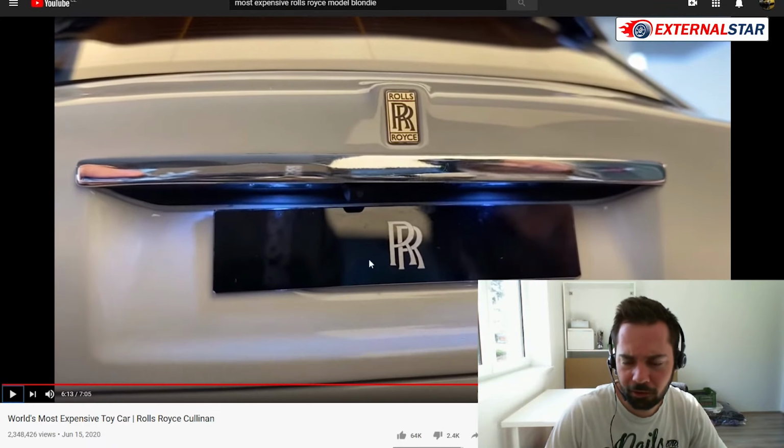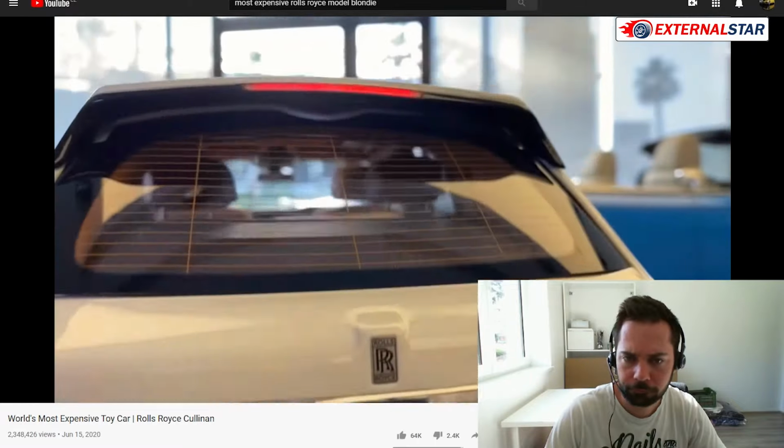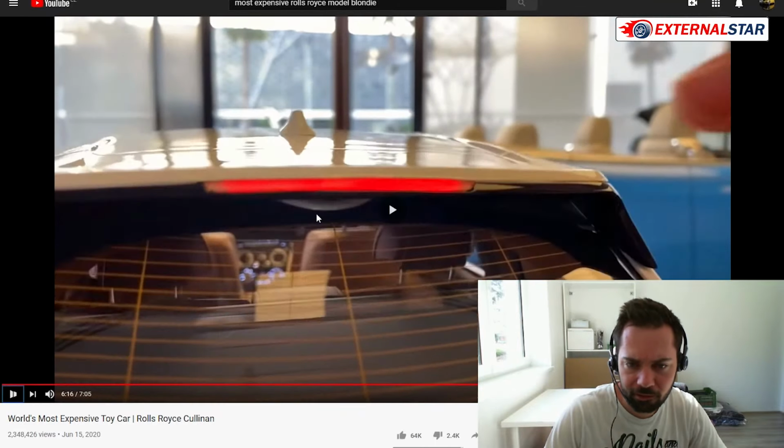And here is the license plate, and you have two more lights above. Again, blue. I don't know why everything is blue. I don't even think this is street legal, or you know, the regulation, especially here in the European Union, says it has to be yellow, not blue. Parking lights. Parking light here is nice.